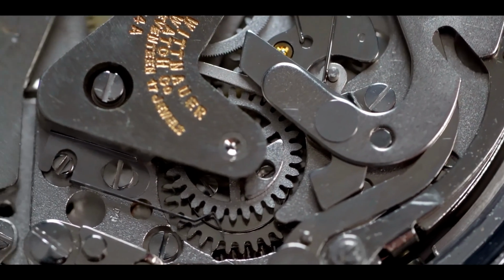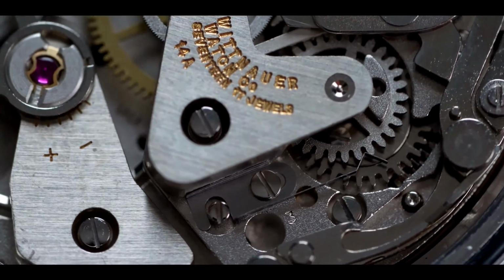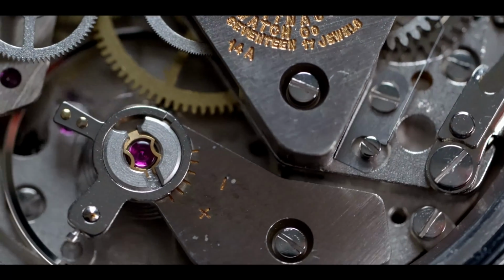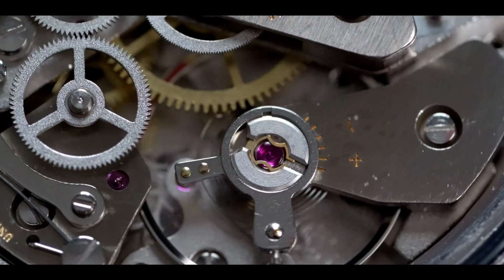Derived originally from the Venus 188, its cam switching system was an alternative to the column wheel chronograph. Though a bit on the thicker side, its simplicity and affordability helped to democratize the chronograph watch. Now, Wittnauer as a company may have faded into the history books, but in the middle of the 20th century, this was no micro brand.